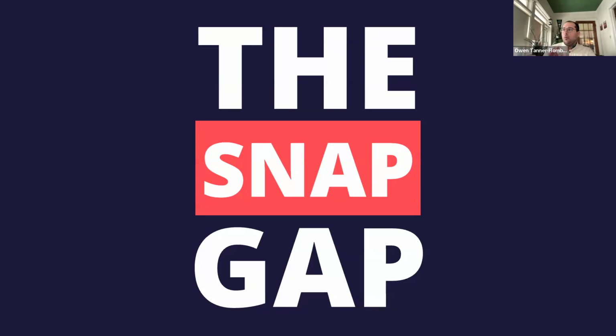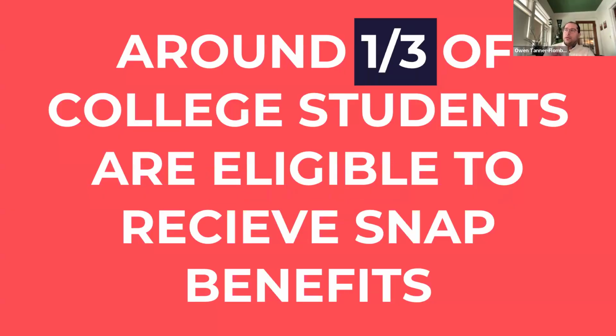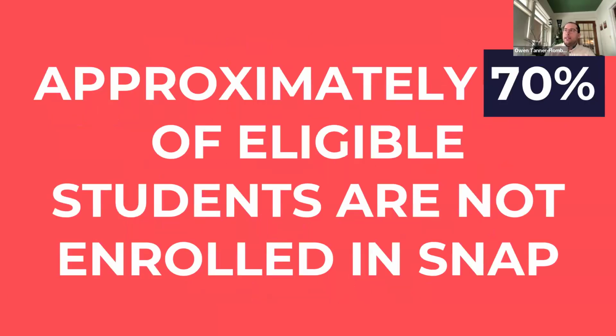So next, what we'll talk about here is the SNAP gap. Basically, around 1 in 3 college students are eligible to receive SNAP benefits. However, approximately 70% of eligible students are not enrolled in SNAP. And I know some folks on this call are already well aware of this issue, but other folks who may not have much experience working with SNAP in their office at a university will probably find these statistics shocking, because there are a ton of students out there that are eligible for help and are not receiving it because they're not getting connected to these benefits.